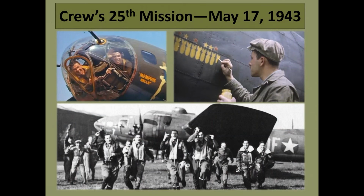So I mentioned that the Memphis Belle crew finished their 25th mission on May 17th. So that was the core crew. That's 8 of the 10. And in the end, there were more than 40 airmen who flew at least 1 combat mission on the Memphis Belle, because those 5 missions that the Memphis Belle crew did not fly in the airplane, there was an entirely different crew. And then sometimes there were observers as well.